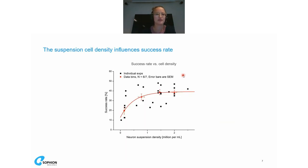So I mentioned briefly the cell density. For the cortical neurons, we actually performed experiments at many different densities. So here we plotted the density as a function of success rate. And as you can see, the data is quite scattered. But when we bin the data together in these data points, there is a trend, which is not surprising to us.